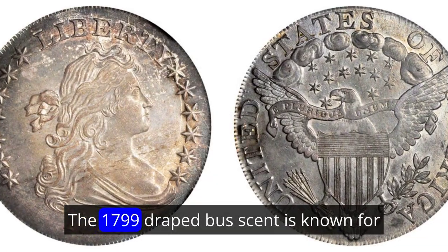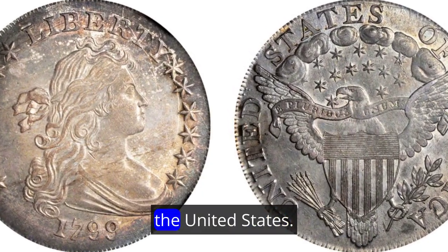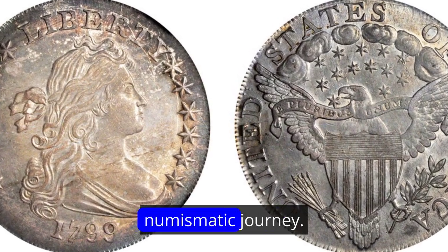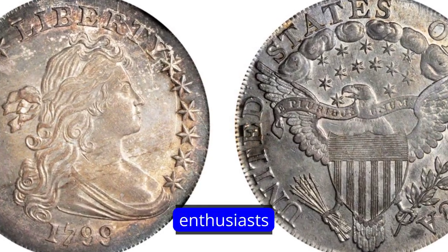The 1799 Draped Bust Cent is known for its rarity and historical significance. As one of the early cents minted in the United States, it captures the essence of a fledgling nation's numismatic journey. Its scarcity in the present day contributes to its high value among collectors and enthusiasts.